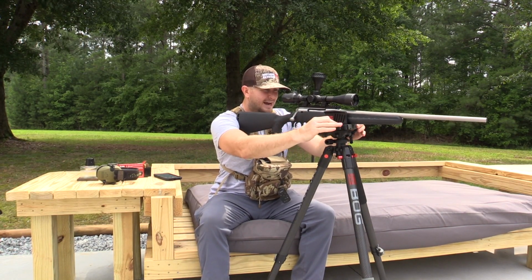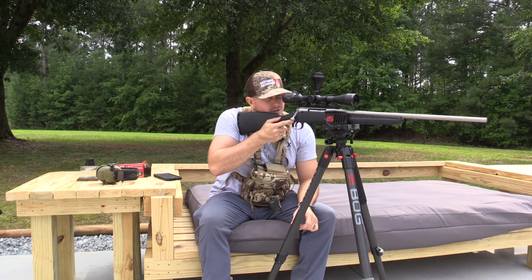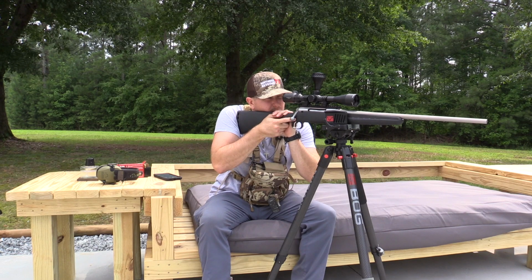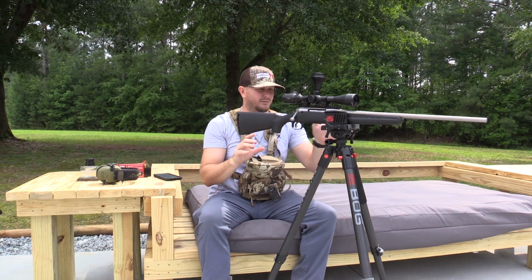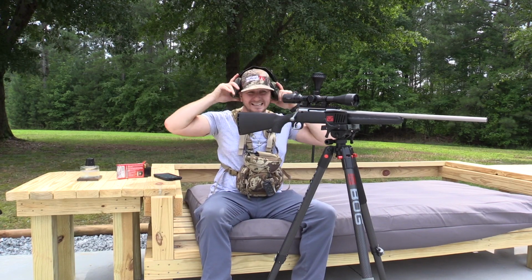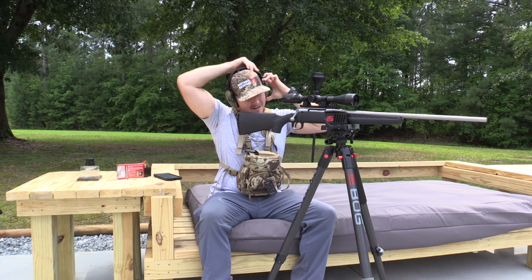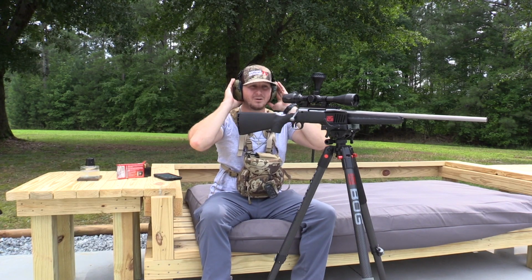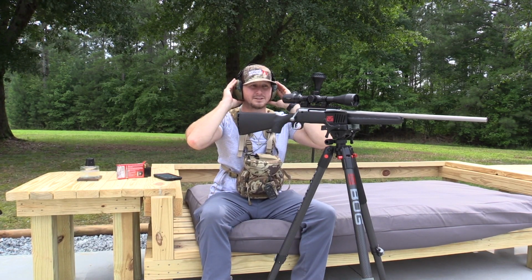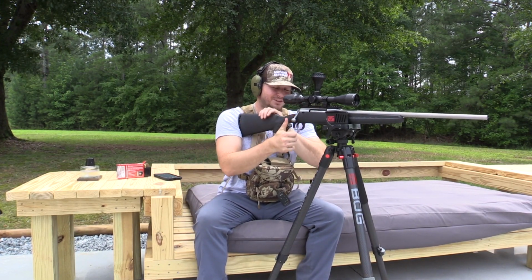So we're gonna tighten this thing down and we're gonna shoot at one of these targets. I've got this thing bore sighted, but I've never shot this thing before. So this is gonna be the first time I've ever pulled the trigger on it. So let's get the Walker game ears on. And I'm gonna let you guys watch me take my first ever shots here with the 6.5 Creedmoor.